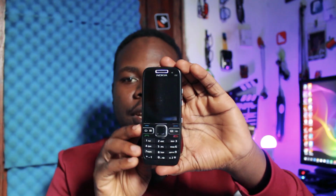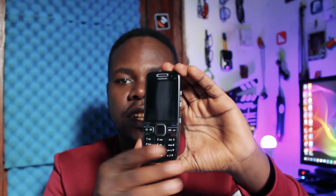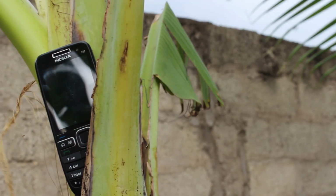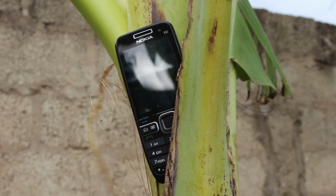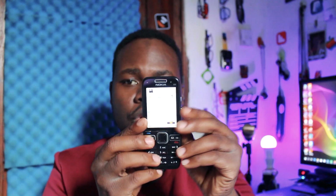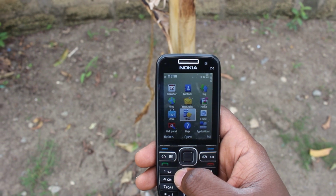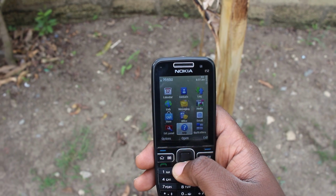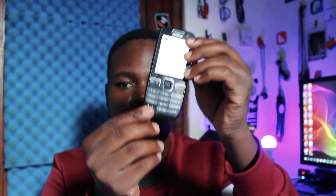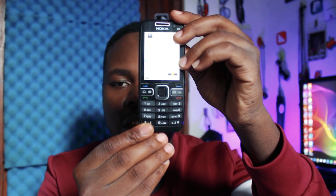What we have today is this amazing phone, a Nokia. This is such a sweet phone, as you can see, guys, so stunning, so amazing. This is a black one, and when it comes to functionality, you won't deny it on this phone. You can't neglect anything about this phone. This phone has a 1500 milliampere battery, and it has something incredible.